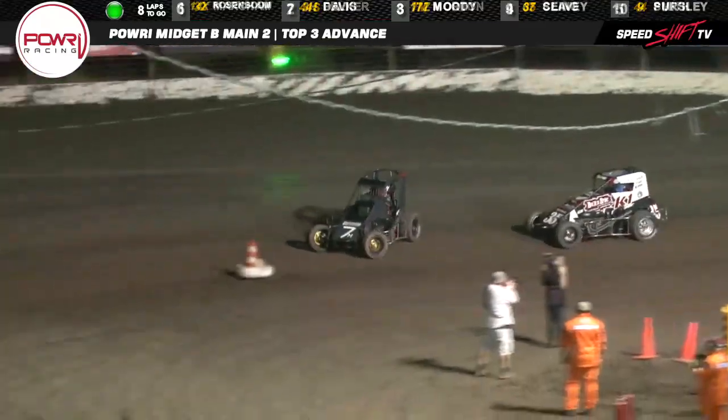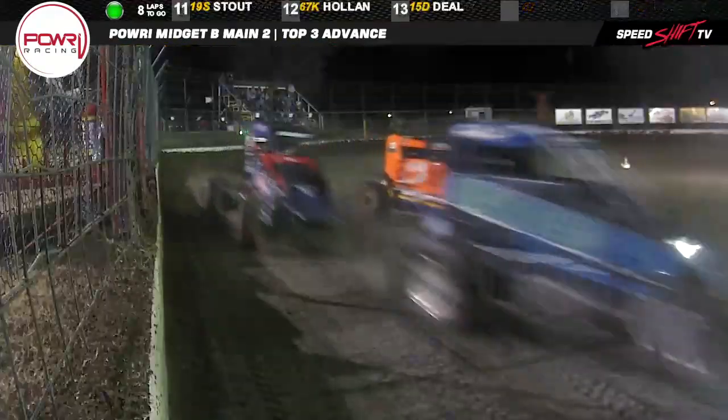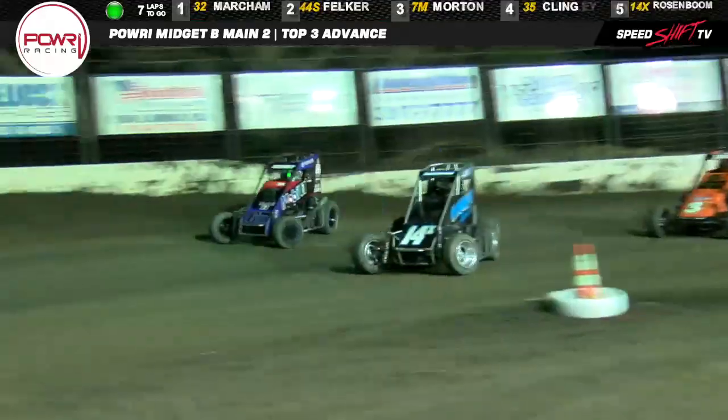He's got a gasser back behind him, hoisted up front donuts. And that is Rosenboom in the 14X car, the sprint car racer. Here comes Seavey from the tail. Shot in the shorts for Rosenboom on the entrance into turn number 1. And Logan Seavey's trying to get himself a transfer spot.